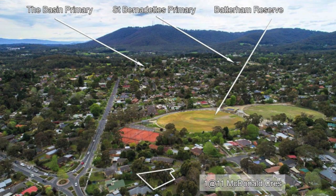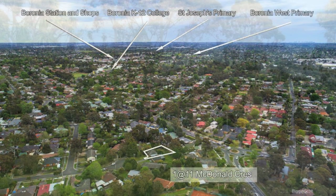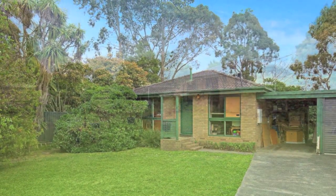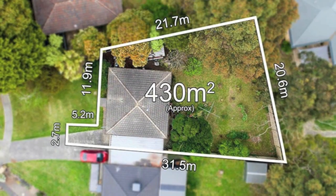Often heard of but rare to find are opportunities to acquire a unit with both street frontage, a huge backyard, functional floor plan and all in a prized court location. This opportunity is not to be missed.